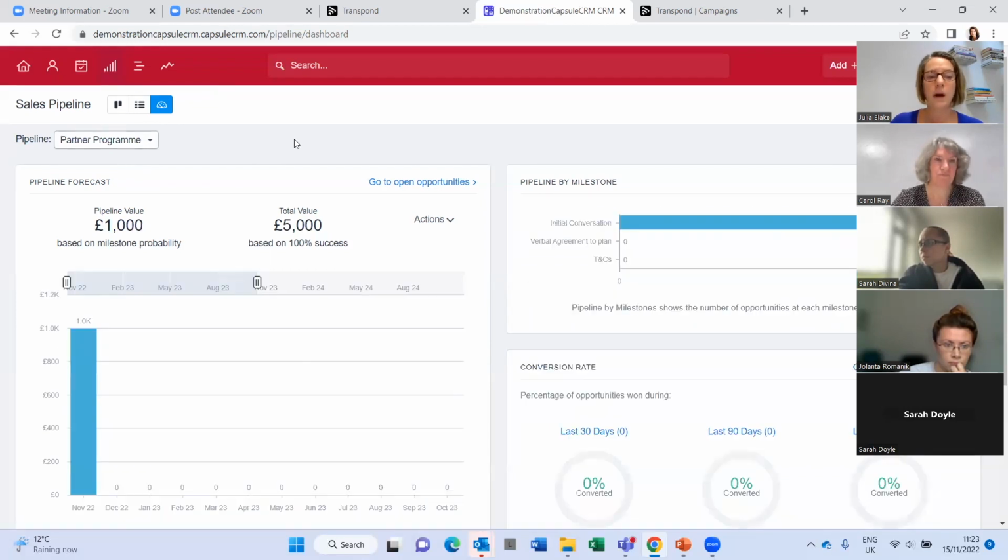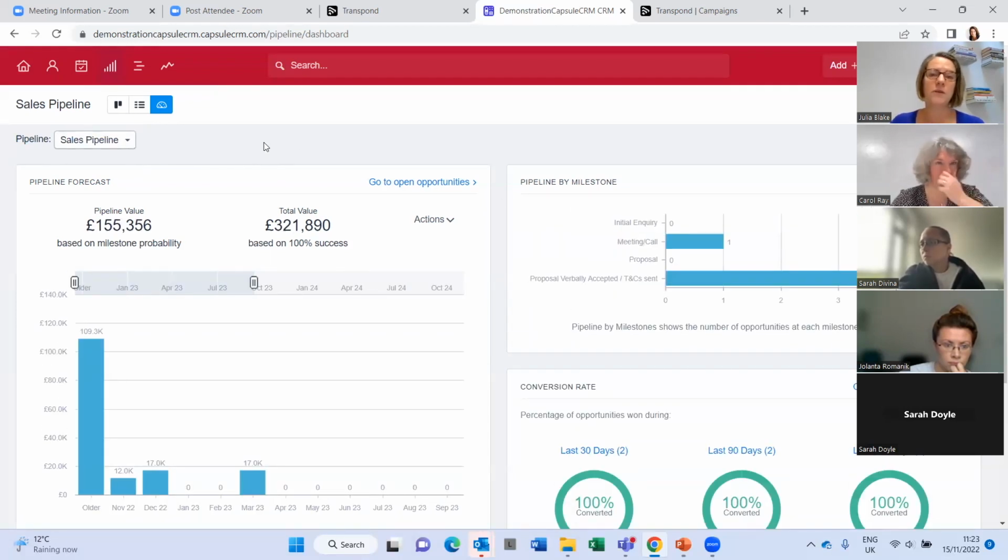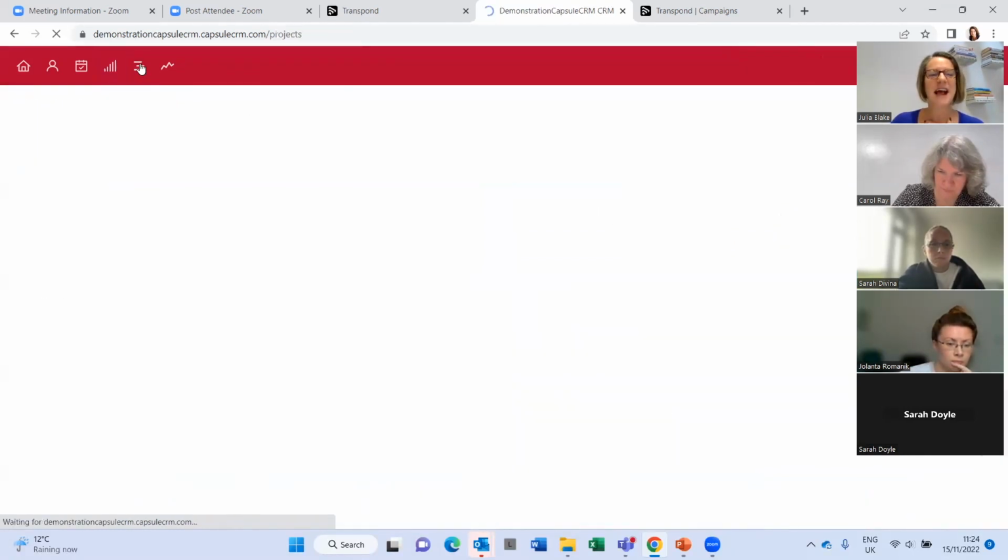So you can manage your partner program quite separately to your sales pipeline. You could even have different pipelines for different revenue streams. So if you have a membership organization, you could have a pipeline for members versus a pipeline for consultancy versus a pipeline for partners. So you get multiple pipelines in the Teams plan. You also get multiple project boards, which nicely segues us into projects, actually.